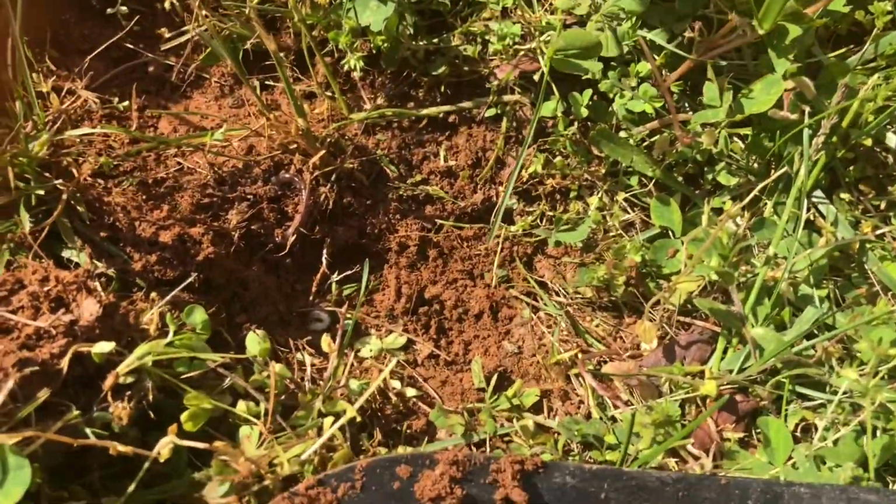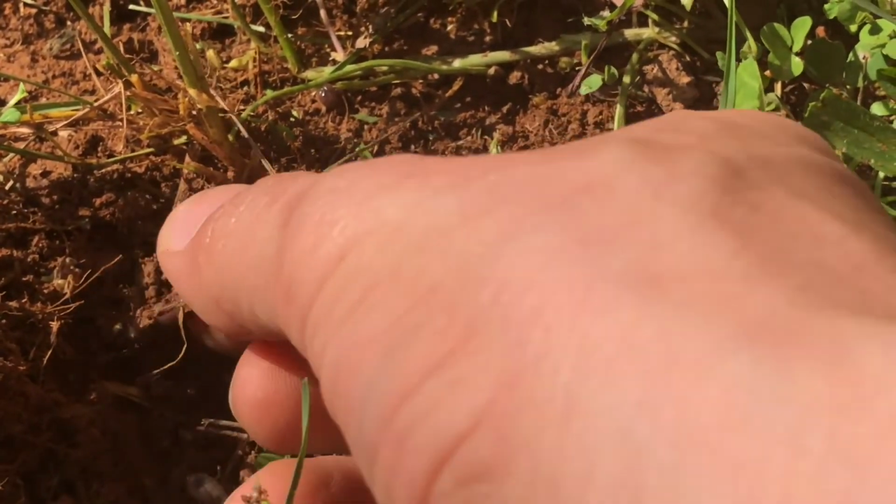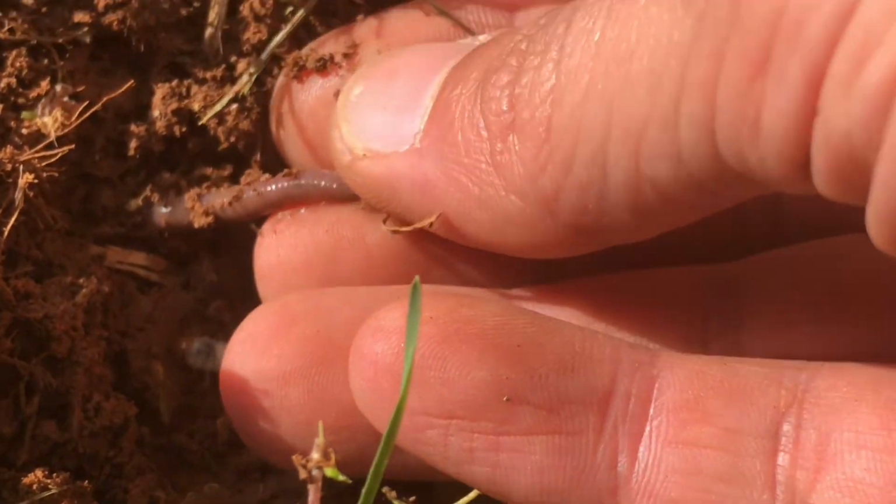Look what we found, Sumi. Look at that, everyone. This is what we call an earthworm. Let me see if I can pull it out. It's trying to escape from me.